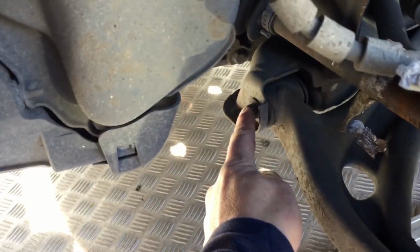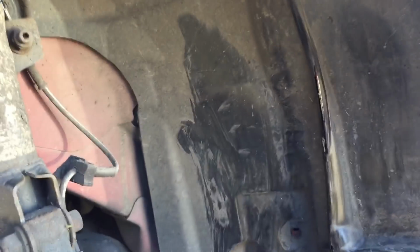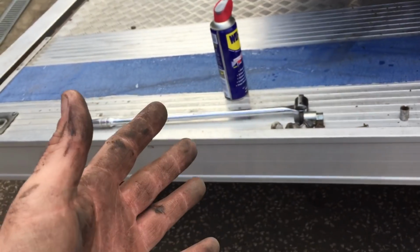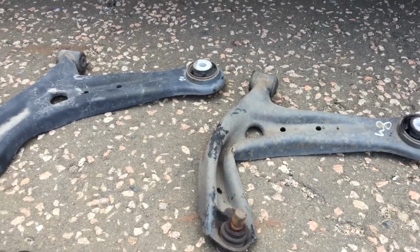So we're going to be removing this bolt here, removing the bolt up under here, removing the split pin out of the end of it, and then taking that out. It will realign and we'll get the new one dropped in there. So guys, as usual, I think about wearing gloves after the effect. The lower arm's out, quite simple to get out, very simple in fact.